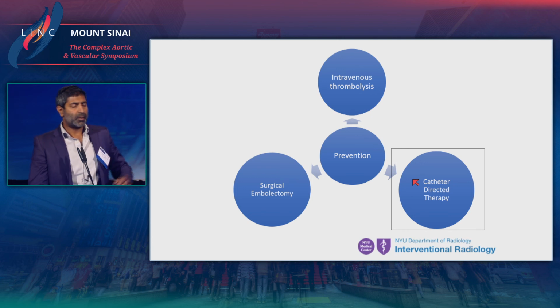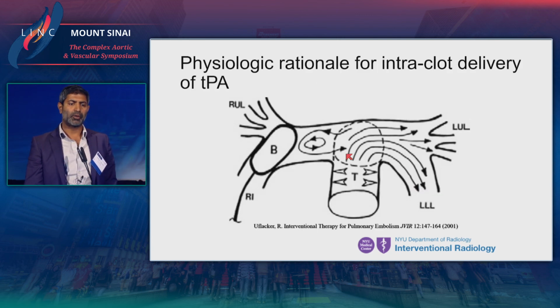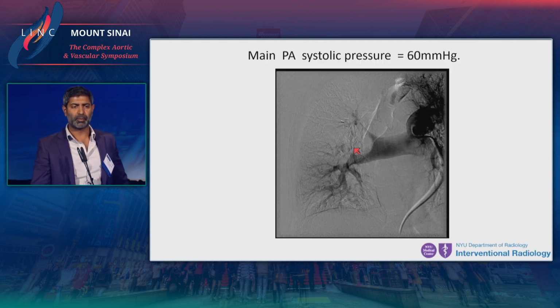What about catheter-directed therapy? Is there an opening here? Is it safer, and can it do the same thing, is the question. The concept here is, instead of having a systemically administered drug bounce off the clot, you place a catheter, you embed it in the clot, and you start leaking in a fibrinolytic drug over time. It's safer, and you get the same efficacy results as you do with systemic lysis.